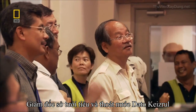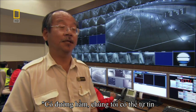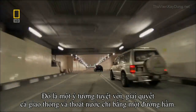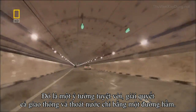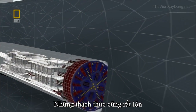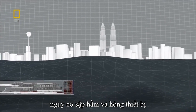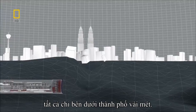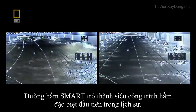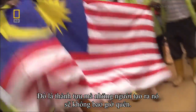Malaysia's Director General of Irrigation and Drainage, Dato Kesril, has been waiting for this moment for years. With this under our belt, I think we can be confident that we'll be ready when the big flood comes. It's a brilliant idea to solve a major city's traffic and flood problems with a single tunnel. The challenge was enormous. Kilometre after kilometre of treacherous ground, the risk of collapse and mechanical failure, all just meters under a major city. The Smart Tunnel will go down in history as the first megastructure of its kind. An achievement that the men who built it will never forget.